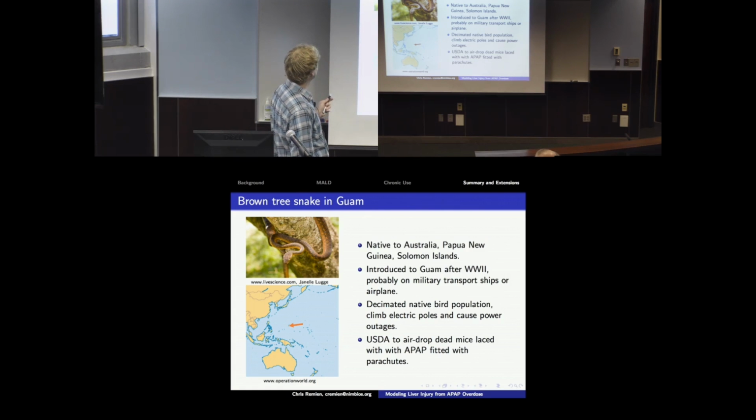So the brown tree snake in Guam, some of you have probably heard of. It's a classical invasive species system. I see people nodding their heads, right? So it's native to this region, Australia, Papua New Guinea. But it was introduced to Guam after World War II, probably in military transport ships. And it just wiped out native species on Guam. So it decimated the population.